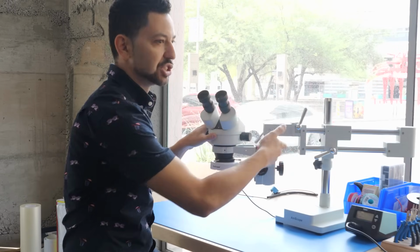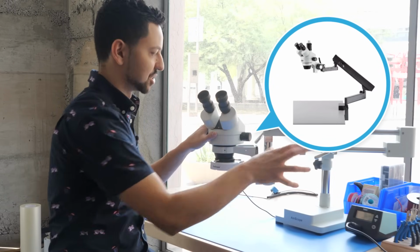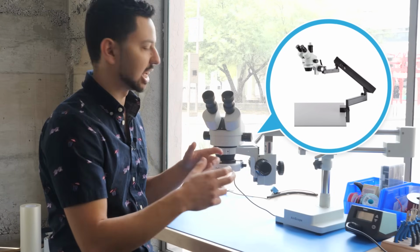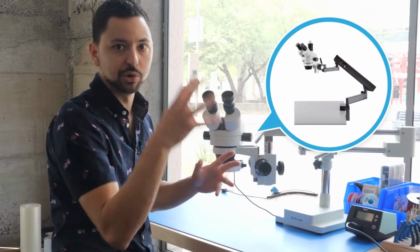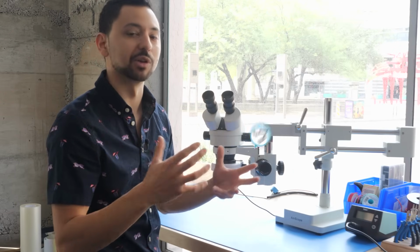I would also recommend that you shy away from getting the stereo microscopes that have a positionable arm, which I'll put a picture of on screen, because there's too much vibration in the setup. Anytime you touch it or move the table, you'll see your entire field of view just rocking around all over the place.